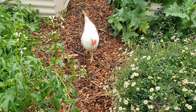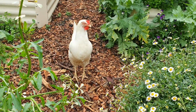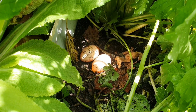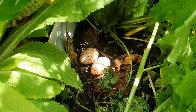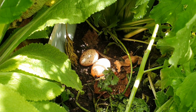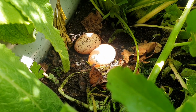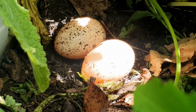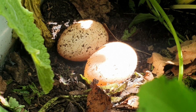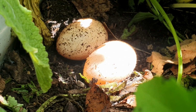This happened last year as well, where I found Snowflake sitting on a bunch of eggs in a different area far away from the coop. Anyway, I'm not exactly sure why Autumn has decided to lay some eggs in here. I did check online and it suggests that it could possibly be because they feel like there's not enough room in the nesting box. But I know that's not happening with our girls because they have plenty of space. If any of you have a bit more experience than I do with chickens, I'd really appreciate if you could put some suggestions down in the comments about what exactly is happening here.